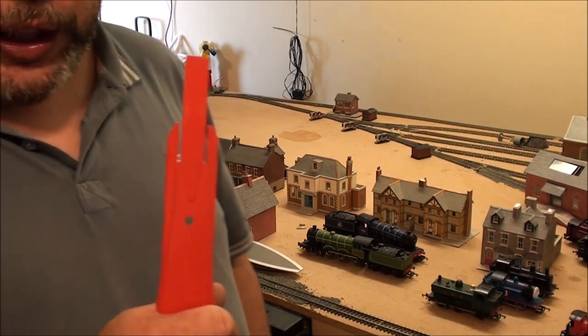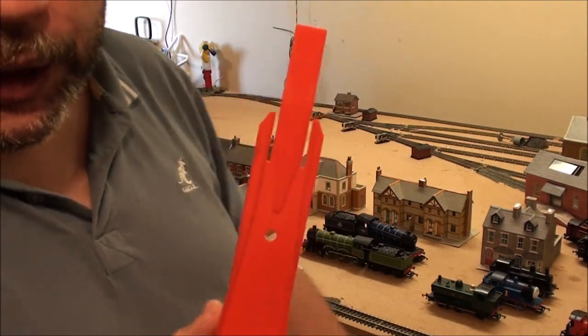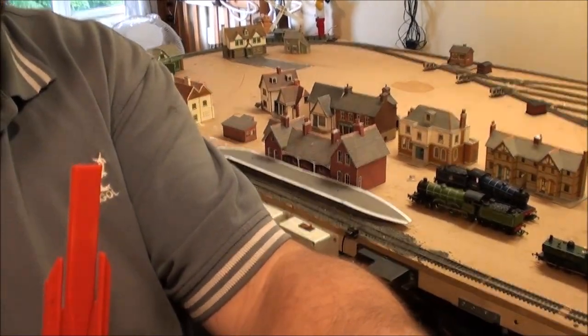Where am I? I'm going to use my re-railer. Thank you, Kat, for reminding me what that was. I just could not think of it when I was doing that video.